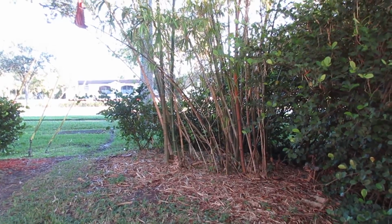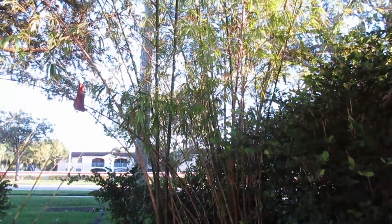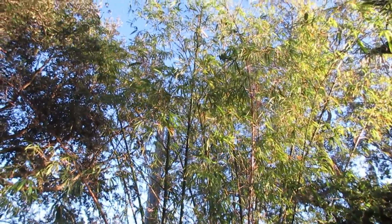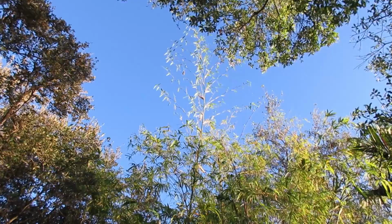We even have a small cluster of bamboo right here. Not a lot, but it's a small cluster. Pointing up to the beautiful blue sky. Oh, how beautiful. Love this area.